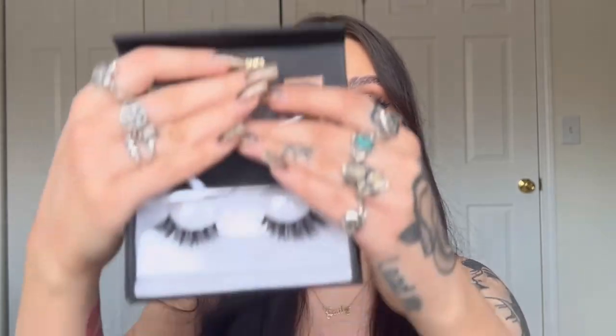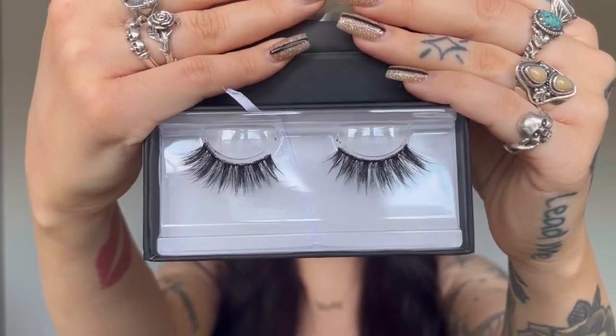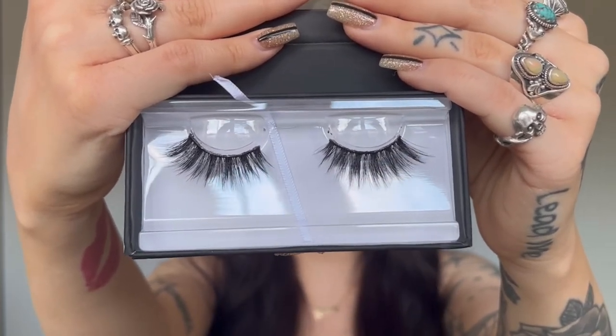Another pair from Lily that I really do love are the Style Roam. I love these guys if I'm wearing a wing or I want more of a fox eye look. These are really, really stunning. And Lily Lashes are just a reliable lash. They have been my favorite lash company for years and years, and I love them so much.